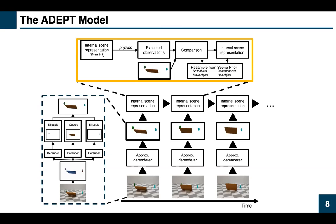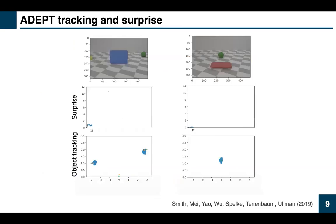Given this framework, we can extract the surprise from the ADEPT model as the negative log likelihood of each new observation based on the expectations of the extended physics model. This provides us with a quantitative measure of surprise that evolves over time as the model watches a scene. So how does the model perform? Well, let's take a look at a couple examples.